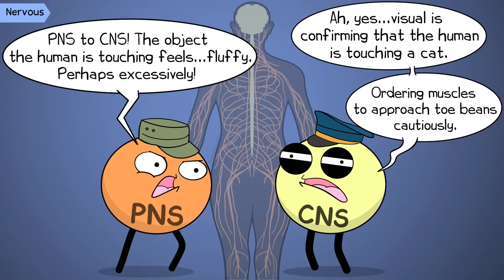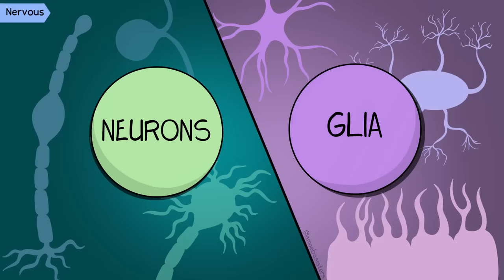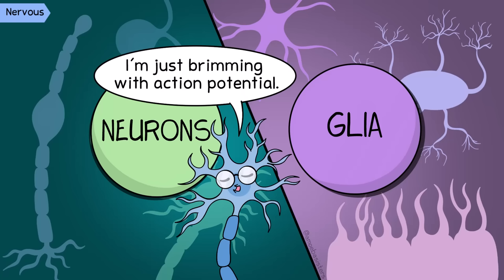With this system, it's definitely worth mentioning the specialized cells known as neurons and glia. These cells are essential for communicating messages in the brain and throughout the body.